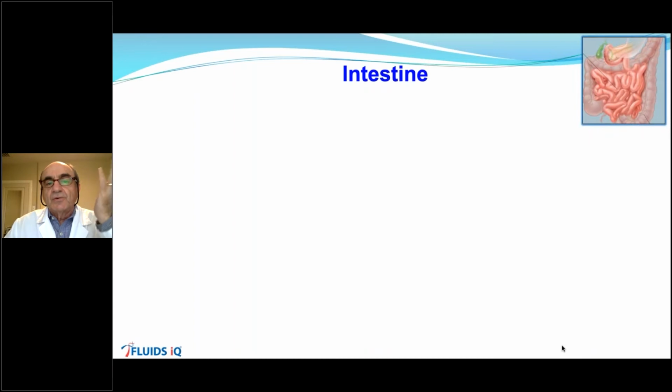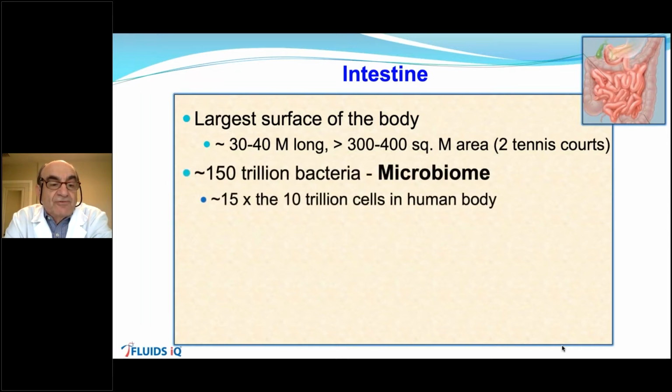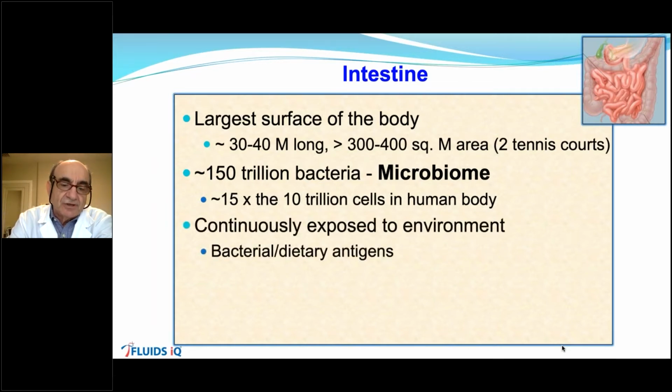So what are we dealing with when we talk about the intestine? Well, the intestine is really the largest surface of the body. It's about the area of 2 tennis courts. It's vast in its square meter area, and it is the home for something in the order of about 150 trillion, with a T, bacteria. That is what we know lovingly as the microbiome, and it contains about 15 times the total number of cells that we have in our human body, which is about 10 trillion cells. So it's an incredibly important part of what goes on within the dynamic aspect of our body function.